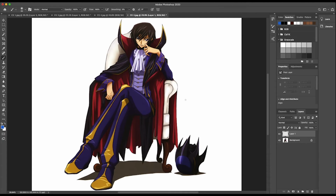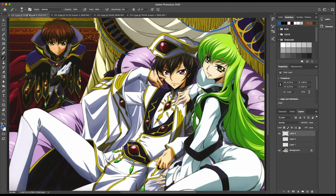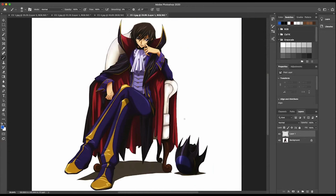But this one right here is definitely a way simpler design. Now what I want to emphasize is focal point. Here, the focal point I would say is Lelouch. The focal point basically means that the designer, the artist, designed a piece so that all the elements serve to direct the viewer's eye in a certain direction.